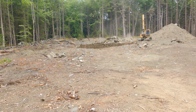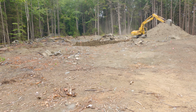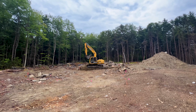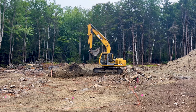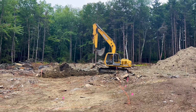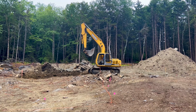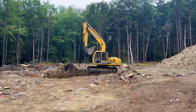So the contractor is here and he is working on grading. Today I'm running the grade stick. He's using the excavator to flatten that area just by rolling back and forth over it, using the weight of the excavator to flatten it. That way when we drive over it with our truck, we won't sink into all that mud.